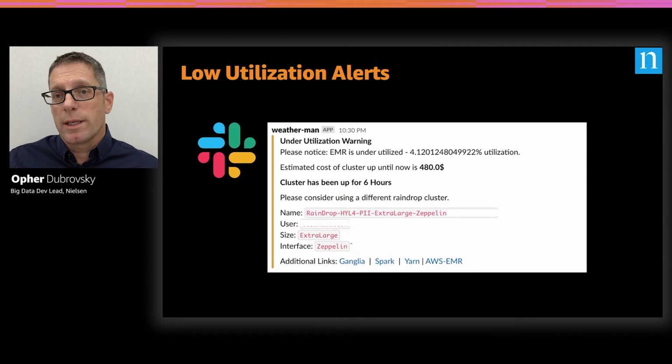We've also introduced low utilization alerts. These help beyond all the previous measures I mentioned because they can happen in two ways. One, a user may select a large cluster for running really small queries on small data sets. So the cluster would be underutilized. They would get a Slack alert telling them about that, and they could go in and reconsider selecting a different type of cluster.